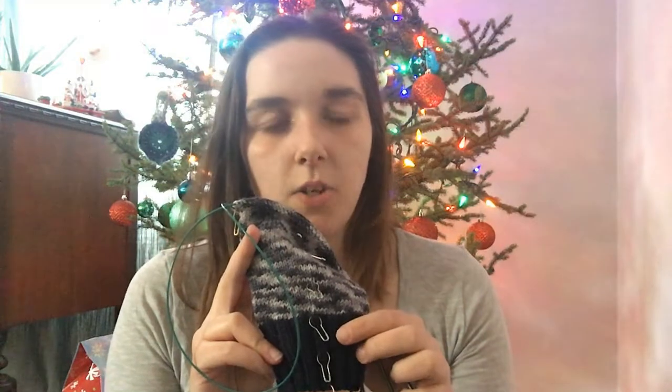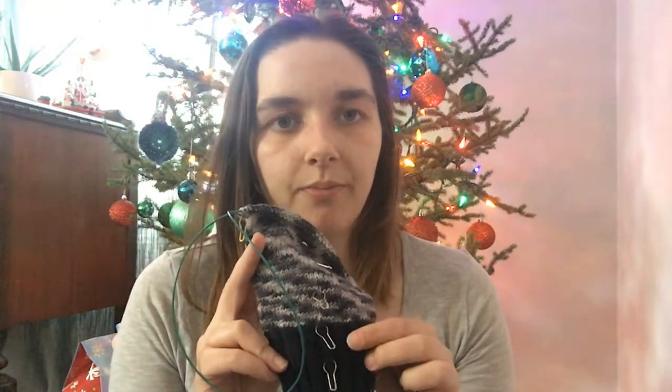So a little bit about this pattern. I've cast on 64 stitches. I'm knitting magic loop, obviously, on 3mm needles. For the cuff, I've knit 2x2 rib. And I've used Knit Picks Stroll in the colorway Navy. And then the main color of my sock is Red Heart Heart and Soul in the colorway Skyscraper. I knit 20 rounds for the cuff, and then I've knit 40 rounds for the leg, and then I will be doing my gusset and then the heel turn.